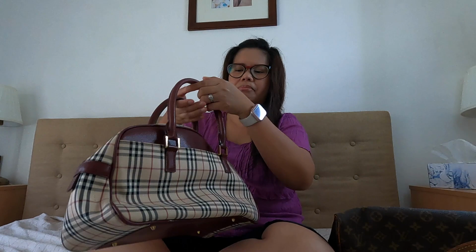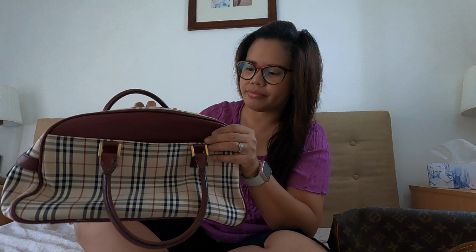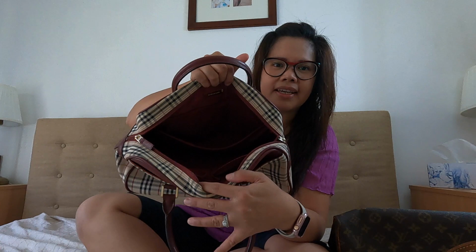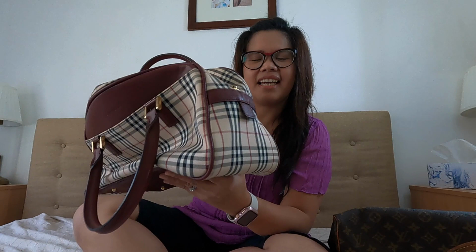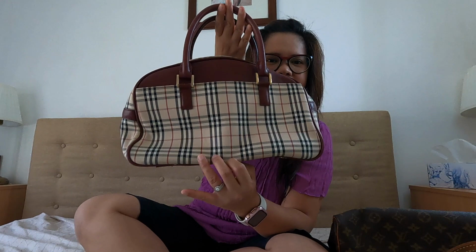So guys, I'll start with the bag. This bag is Burberry. It's a kind of vintage Burberry, maroon color. Ang dami niyang space diyan. Ang daming paglalagyan. It's very spacious. The width is very spacious. You can put a lot of things inside. Very spacious, guys. And this is actually a gift from my mom, maybe 7 years ago. I love this. Until now, I'm still using this one.